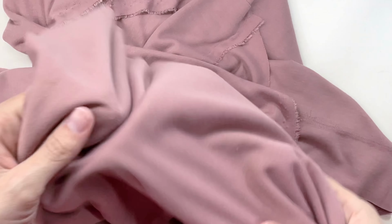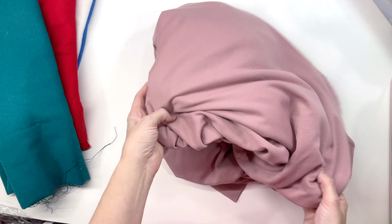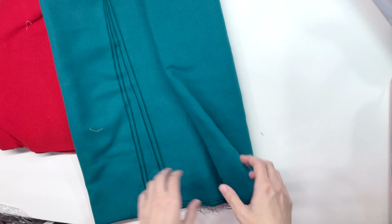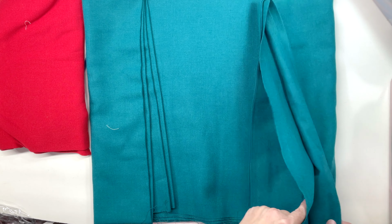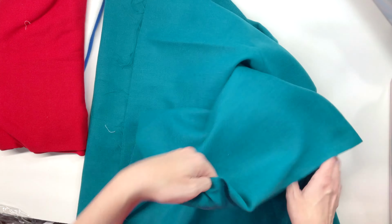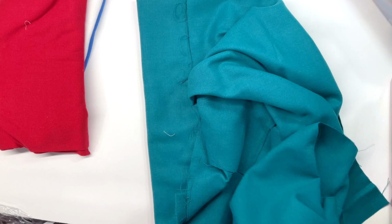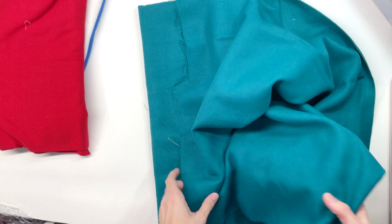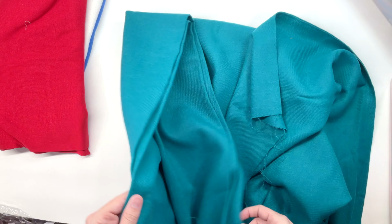So 2 yards of this, and it's a very wide knit. So lots of things I could make out of it. Next, another twill. Is it the same as the other one? Let me look. Yep. So I have a lot of this one. I guess we'll see. If you have any suggestions besides a suit, but that's about 4 total yards.